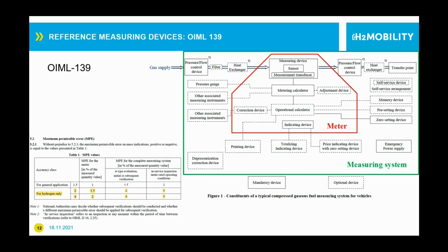But anyway, they will never get a certificate because in this OIML R139, there are also some additional challenges. You have to provide a kind of error code. You have to provide a special type of software. You have to provide a special size type of cashier system. Yeah, and so on and so on.